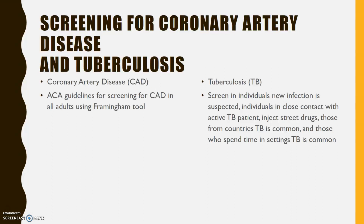And that tool is interesting. It bases that screening on several different components. And I want you to refer to that screening tool so that you can look at what they use within the Framingham tool. As far as screening for tuberculosis, as nurses, we're all familiar with that.